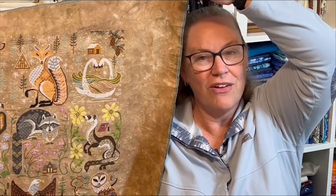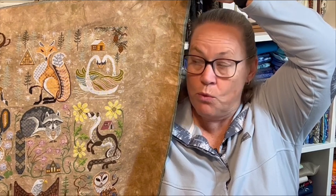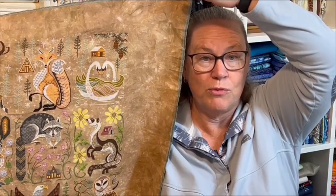For this I used all the called for flosses, everything from Cottage Garden Samplings that they said to use, and it worked out great on this fabric. I didn't have to switch out any of the colors. I used the prescribed weeks and all the DMC. So very excited to have that finished and framed.